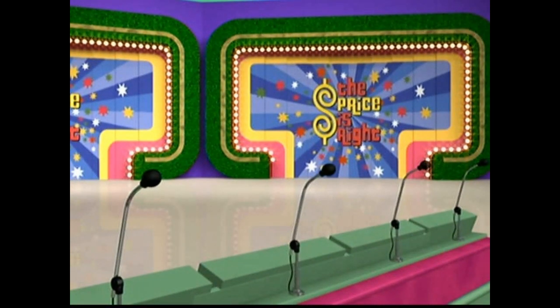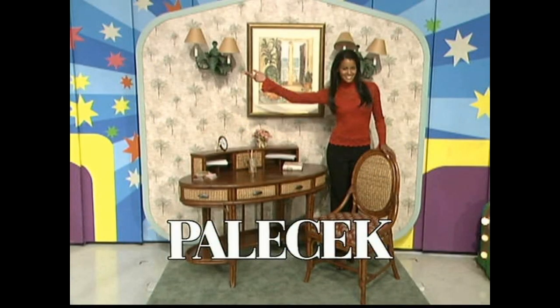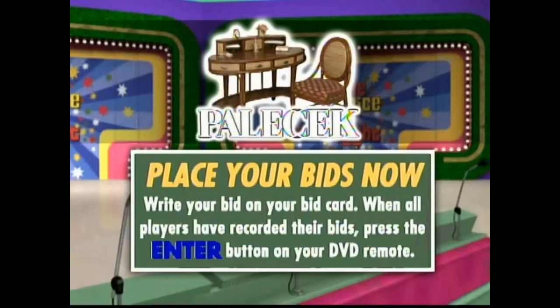Let's take a look at our first item up for bids. Here's the next item up for bids. It's a handsome oval desk. This five-drawer oval desk and matching chair come from Palachek's South Island collection. The plantation hardwood and rattan construction is accented with a seagrass overlay from Palachek. And that prize goes to the one of you that bids nearest to the actual retail price without going over. Players, write down your bids now.